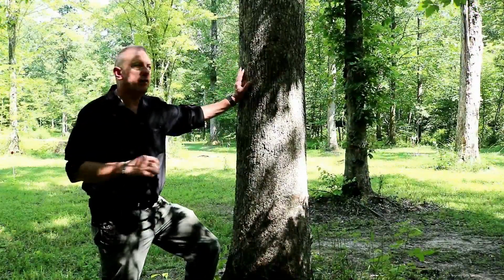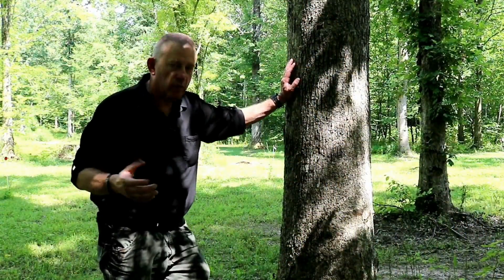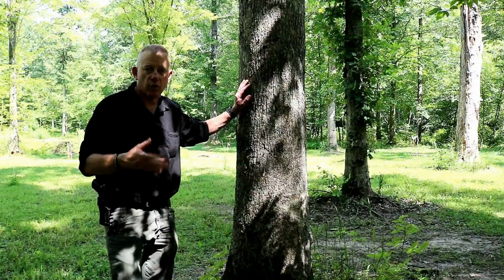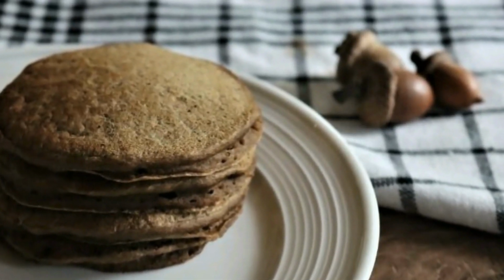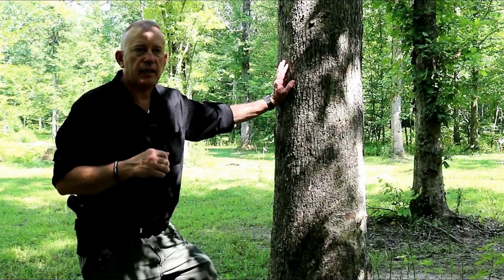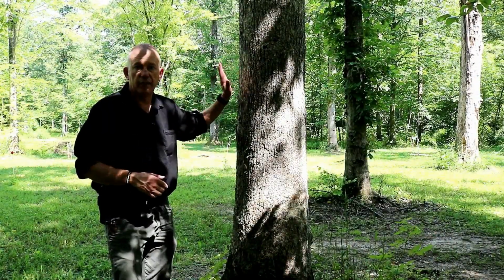Now, of course, as you all know, these oak trees drop acorns every year. And acorns, once you leach the tannins from the acorns, are actually a good source of food. You can either roast the acorns and eat them roasted like that, or you can even grind the acorns down into an acorn meal and even make stuff like acorn pancakes with them. And of course, we can't forget that the tannin that you leach out of the acorns, you can actually use to help tan the hide of animals that you harvest. So a lot of good uses for this tree, both for food and medicinal uses.